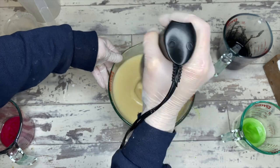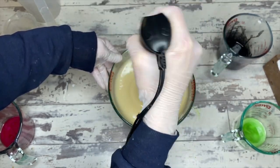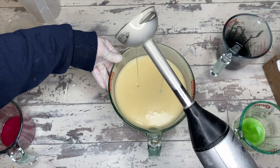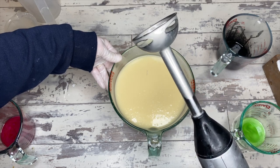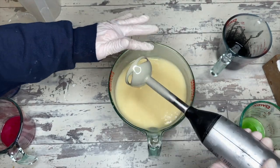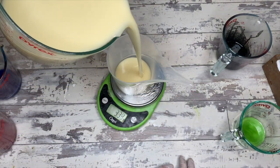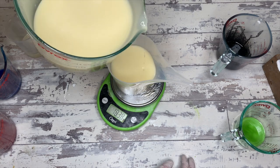This is a 60% liquid oils, 40% solid. And the 60% liquid are olive, canola, rice bran, and apricot, all in equal parts. So that's interesting. And the 40% solids are coconut and palm. I am back on a palm kick, and it is what it is.